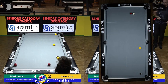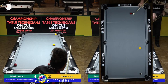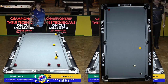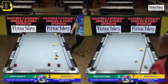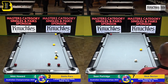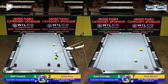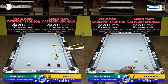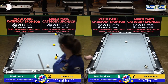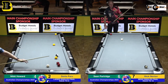Come on. I mean, if he hasn't attempted this, he's well aware that if he misses that the frame is over and he loses. And he has overcut it. Almost was the hot shot by Sean Partridge there. Sean made a bit of an error there. I agreed with the snooker, Jammo, but Sean was confident on the pot. And now Mick is going to have an 8-6 lead in this race to 10.